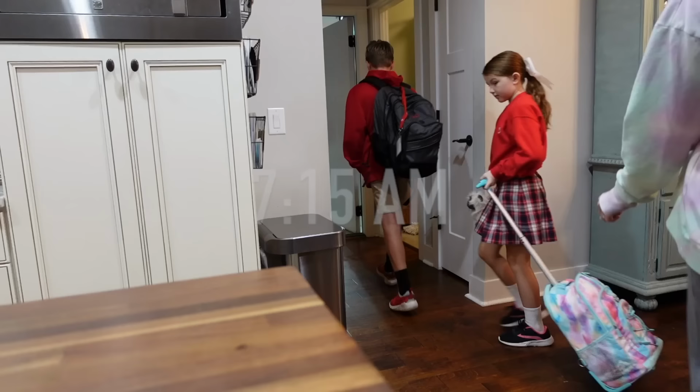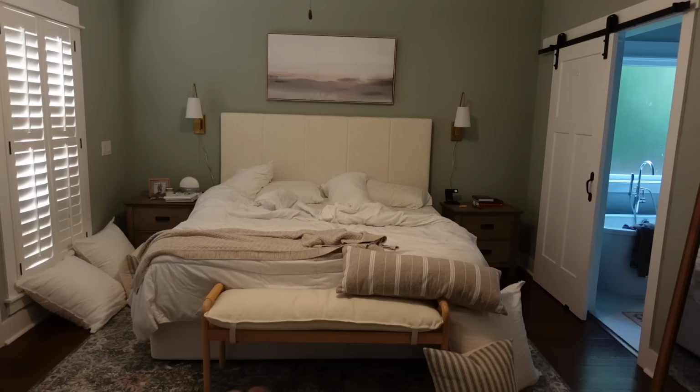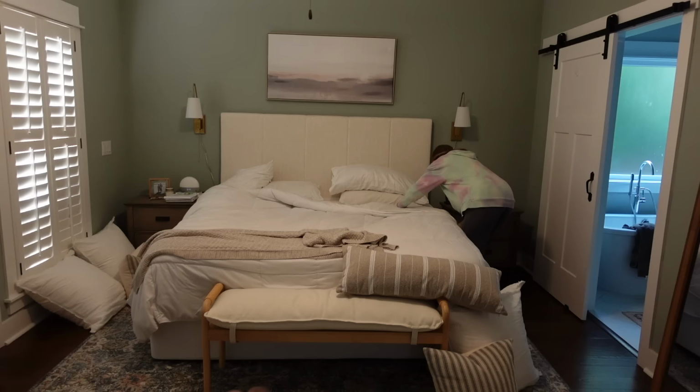Our drive to school is about 25 to 30 minutes depending on traffic, so I usually get back home between 8:15 and 8:30. And then the first thing I do is make my bed, and if I'm working out that morning, then I'll throw on some workout clothes.